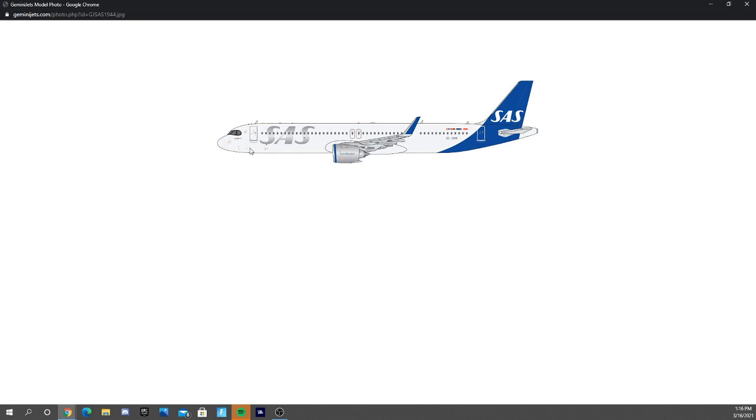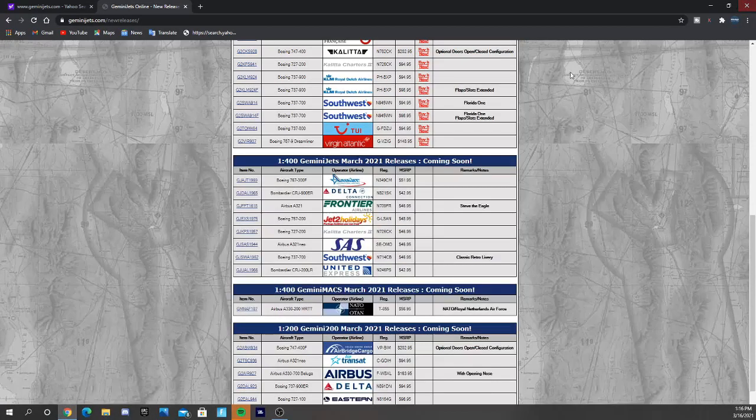You do have your antenna and your Star Alliance logo, as well as your cockpit windows and nose cone with the gray SAS logo, the two overwing exits with a beacon light and a Wi-Fi box with two more antennas towards the top, then the registration SE-DMO, and then you have your blue sharklets right here and the SAS towards the back. Very good model for the Scandinavian collectors.